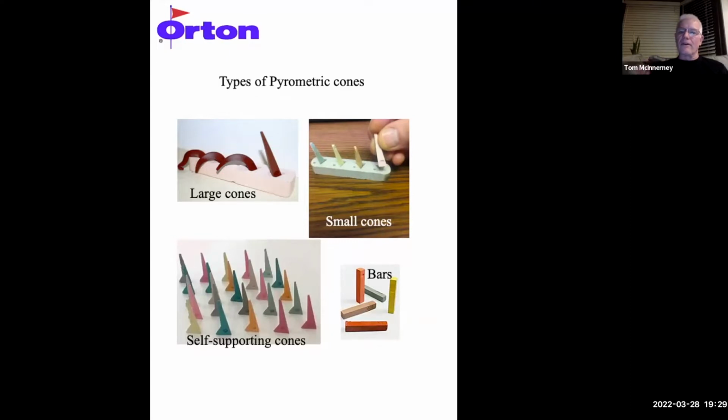They're a little harder to position and a lot more difficult to interpret because they're smaller. But most of the small cones and the ones below that, the bar cones, are used in electric kilns that are equipped with a device called the kiln sitter. And that was something that was developed by a mechanical engineer in California. Kind of a neat story.